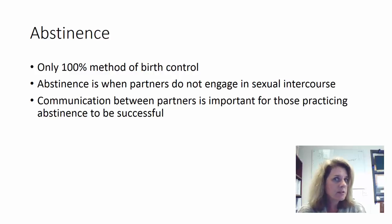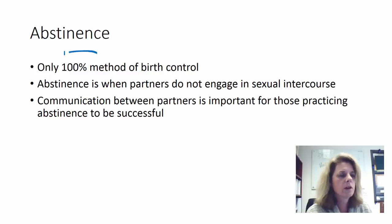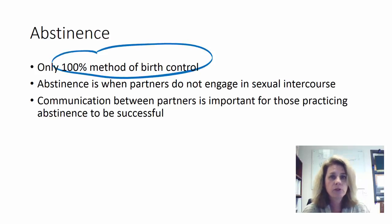So again, abstinence is just lack of sex, so no copulation. The partners are not engaging in sexual intercourse, so there's no chance for the sperm and egg to come together. So it's 100% effective, okay? But you've got to be communicating with your partner. Everybody's got to agree that this is what we're doing. And that can be hard when there's hormones and all the emotional things that go along with having a partner. So abstinence can be tricky.